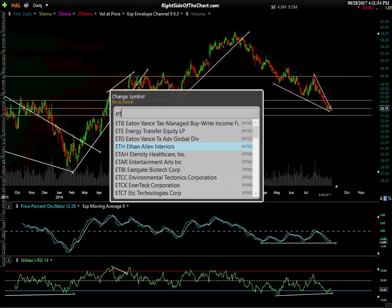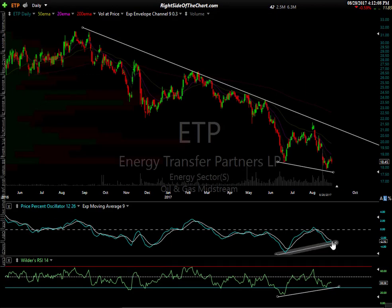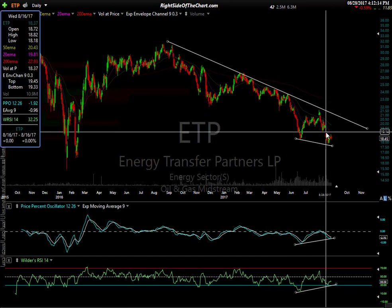And last one, ETP. Again, these are different. This is oil and gas midstream. That's the subsector they're in. And Energy Transfer Partners LP is the name. Bullish divergence, nice strong divergence, almost confirmed on any more upside if we get it. And you can see there's a little gap there to contend with.